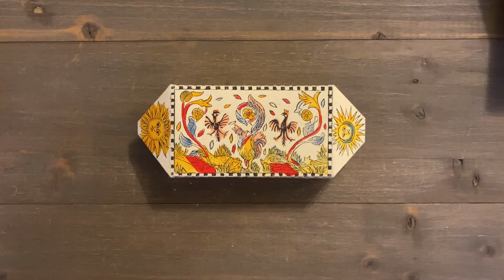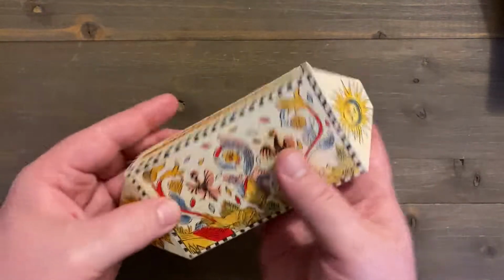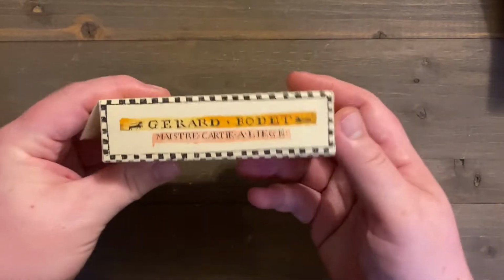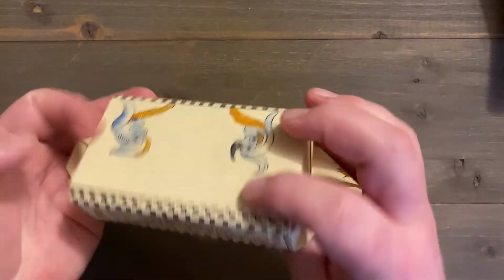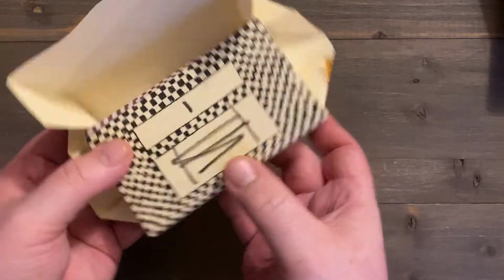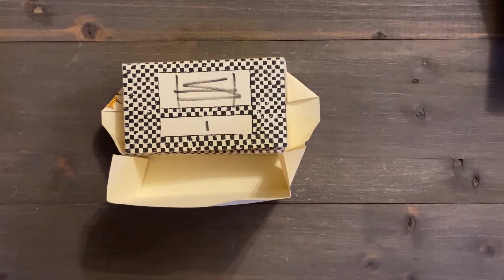We're going to take a look at this brand new deck in my collection, put out by Tarot Sheet Revival and Sullivan Hissman. It's the Tarot of Gerard Bodet, brand new. In fact, this is actually number 1 of 400. So I feel very lucky to have this deck, and I'm just really excited to look at it.